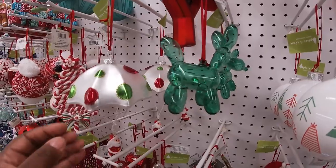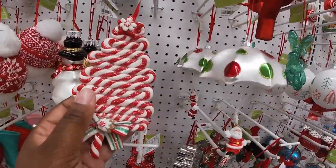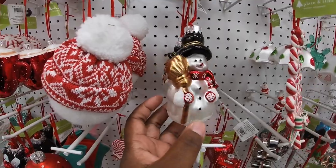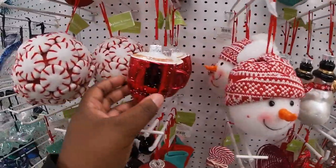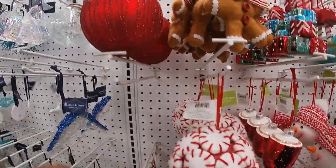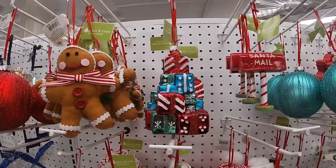2020. A little blowfish doll from Santa in the hot air. 7. 10. 10. 10. This is cute. Candy canes all together. All of these up here are 10.